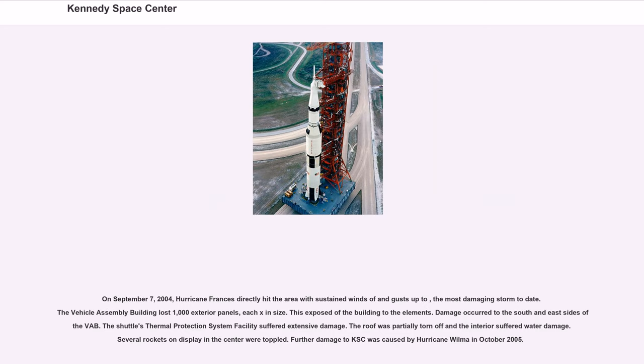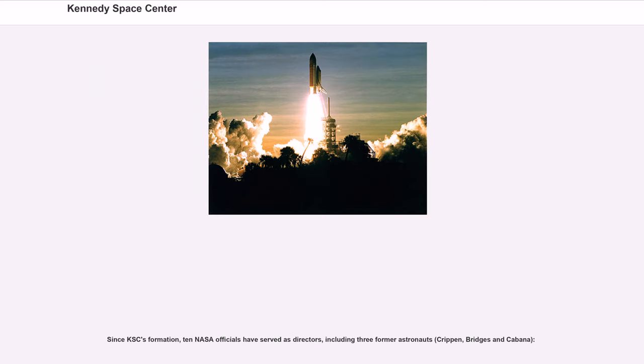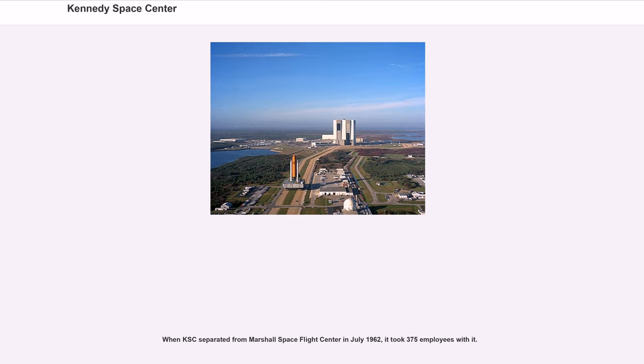The roof was partially torn off and the interior suffered water damage. Several rockets on display in the center were toppled. Further damage to KSC was caused by Hurricane Wilma in October 2005. Since KSC's formation, 10 NASA officials have served as directors, including three former astronauts, Crippen, Bridges and Cabana. When KSC separated from Marshall Space Flight Center in July 1962, it took 375 employees with it.